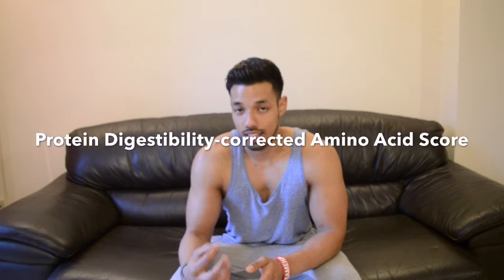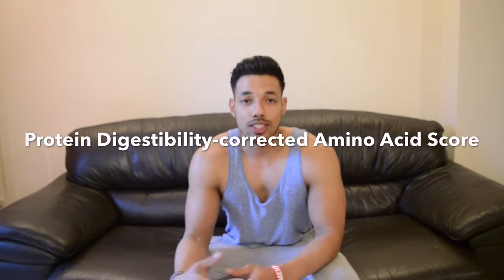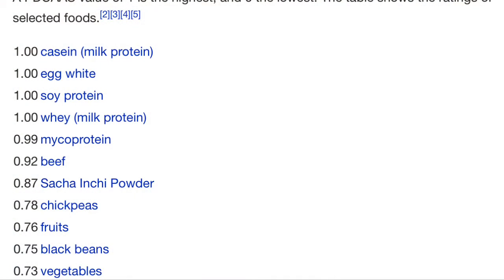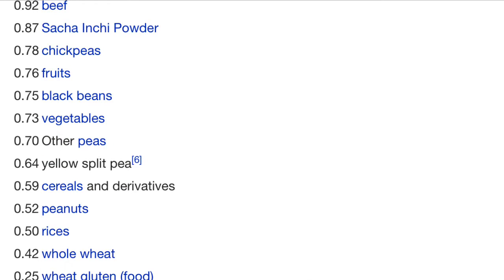So how can you determine protein quality? Well, there are a number of ways. One of them is by looking at the protein digestibility-corrected amino acid score, which looks at protein quality based on amino acid requirements for humans and our ability to digest them. It was first developed by the FDA and the WHO, and here is a chart of it. Right at the top of the chart is milk proteins with egg whites and soy protein, followed by beef and then fruits and vegetables, and then right at the bottom we have peanuts, rices, and then carbs, so whole wheat and wheat gluten. So you can see from this that the protein quality is highest for milk proteins and egg whites.